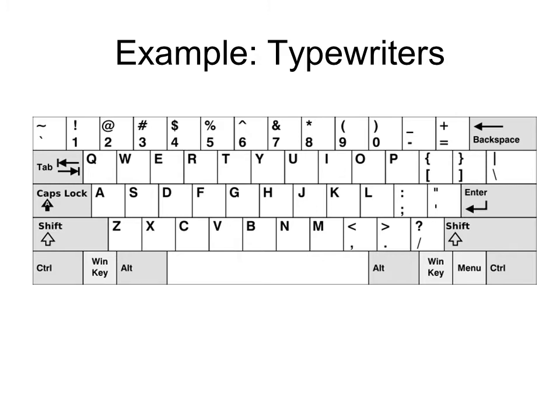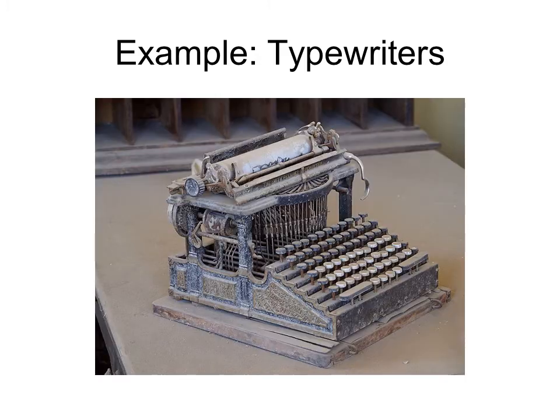Because in reality, this keyboard aims to slow you down. It makes you not type as quickly, and there's a reason for that. Old typewriters, the ones for which these were originally invented, used hammers, and these hammers would punch a ribbon that had ink on it onto the page, and that's how typing worked.